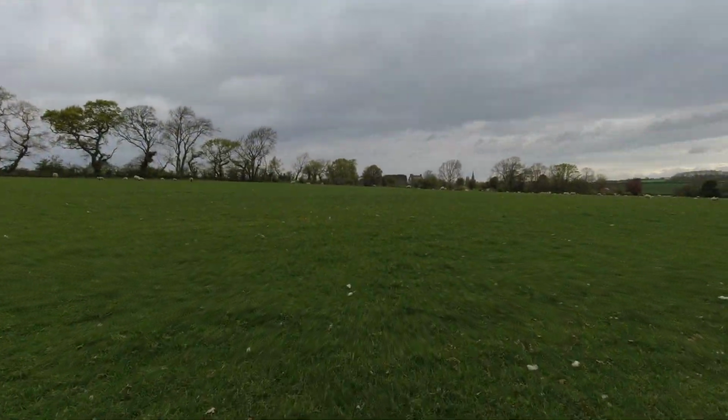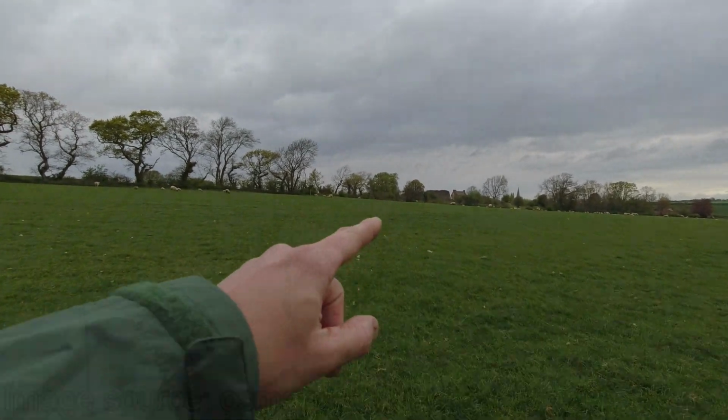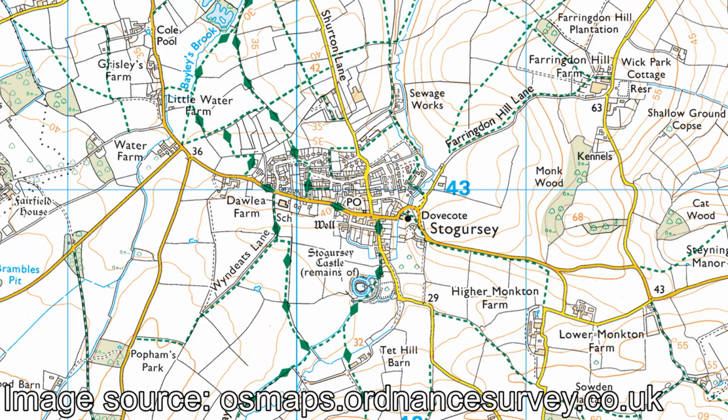It is starting to rain very prematurely, but I think I can just see the castle walls, so there might be some remains there, which would be a nice surprise.